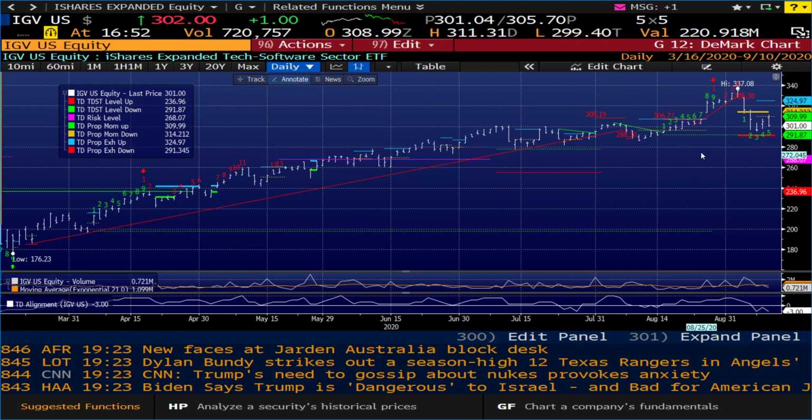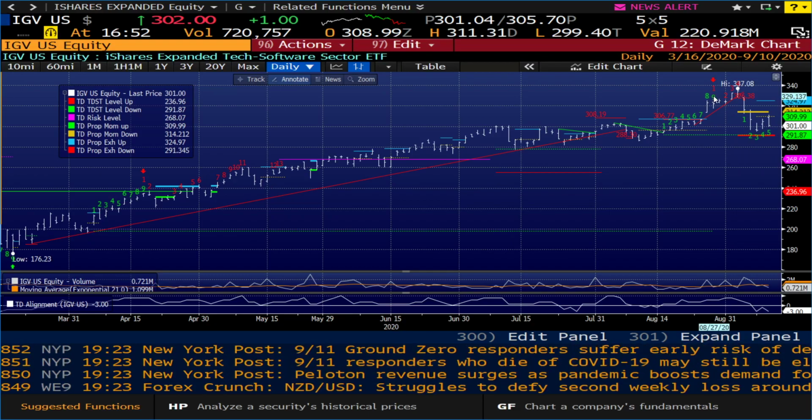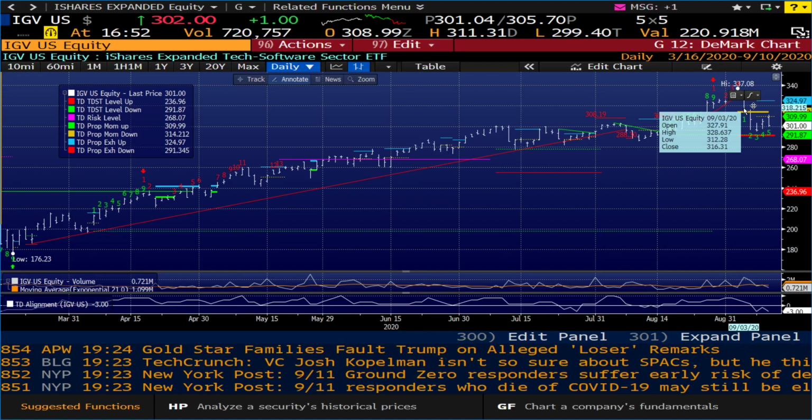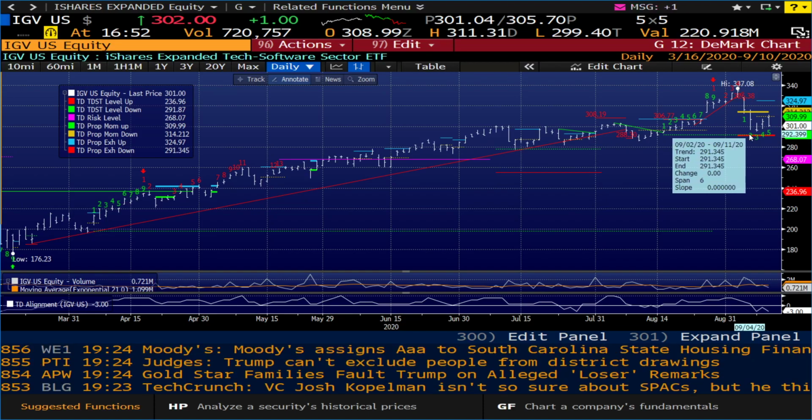And what sticks out here is the TD sell setup 9, which printed back toward the end of August on the 27th. It was now followed by a price flip. The price flip was outside of the standard 2 to 4 bars, but nonetheless, it happened. And now you can see that there is a TD propulsion exhaustion target, this red line here, at 291.35.